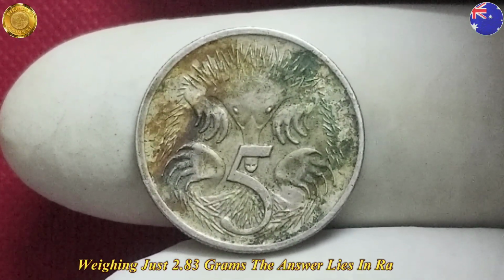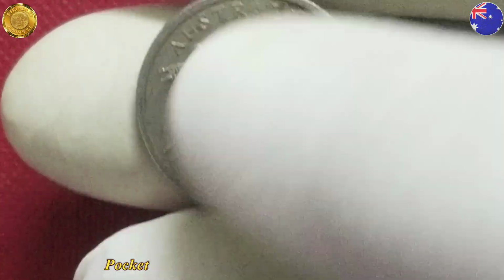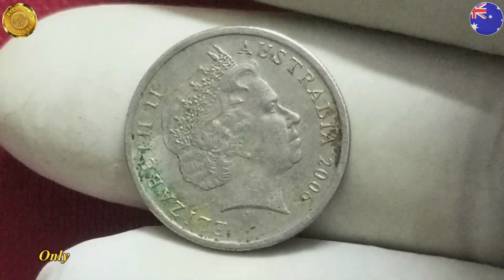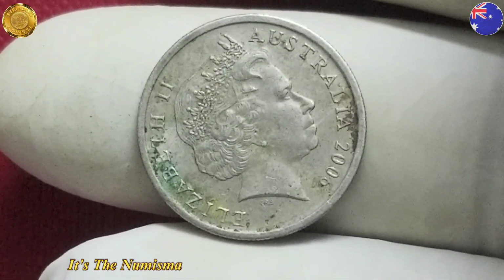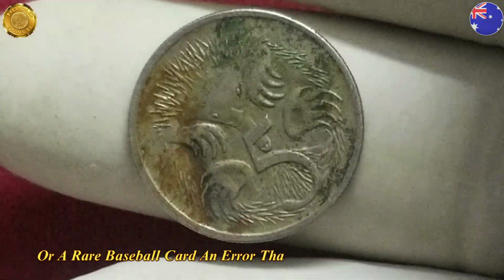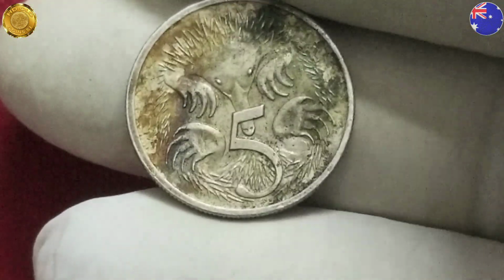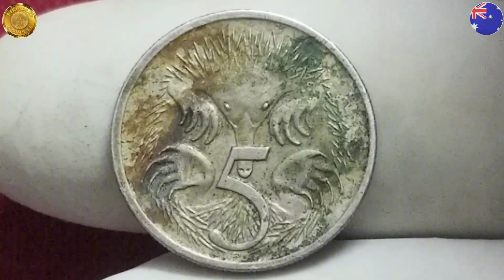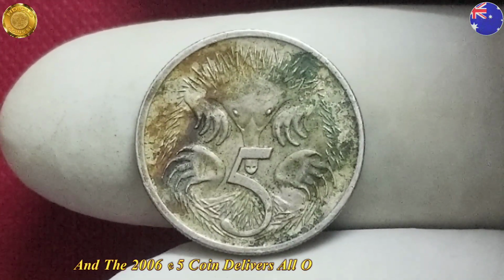The answer lies in rarity, condition, and story. These coins are time travelers, pocket-sized artifacts of economic history. While millions were made, only a small fraction bear the imperfections that make them valuable. It's the numismatic equivalent of a misprinted stamp or a rare baseball card, an error that slipped through quality control and into the hands of someone lucky enough to notice. Collectors aren't just buying metal, they're buying mystery, scarcity, the thrill of the hunt. And the 2006 5 cents coin delivers all of that in spades.